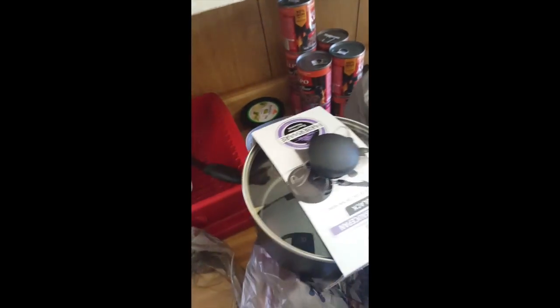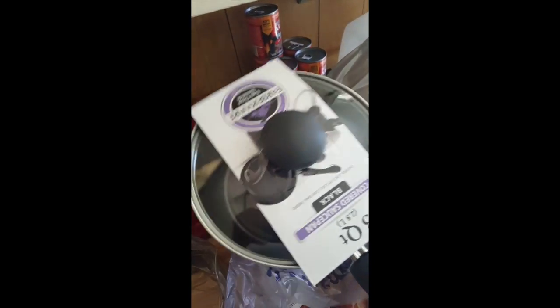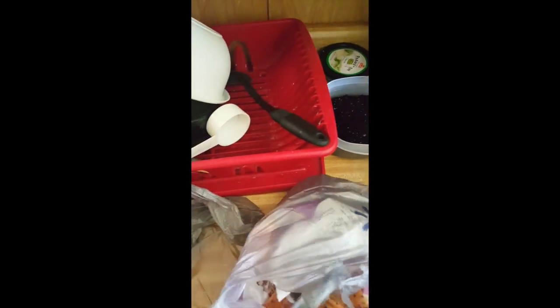Here is my pot, that's pot number 1. And I'm gonna use this for my jasmine rice. The reason why I bought this is because the pot that I have, the lid, it dropped and it doesn't close tight. And with jasmine rice, you want the lid to be tight, because it steams.